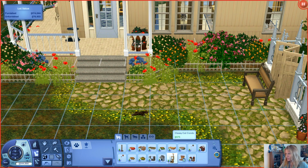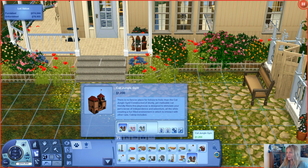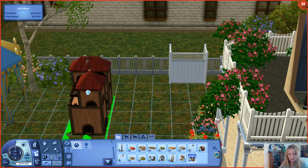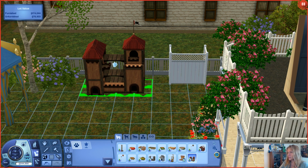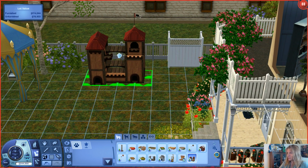Now, something big and awesome, I think. Oh, look at this. No, we have to go with the castle. Definitely have to go with the castle. And that's something we hadn't thought of at all. And I knew this family was going to have it. Now, can the cats jump over the fence? I don't know. So we'll put it out away from the fence a little bit, just in case.